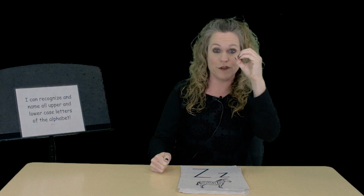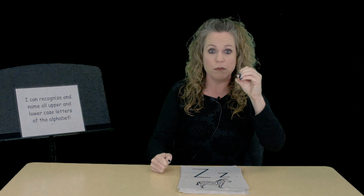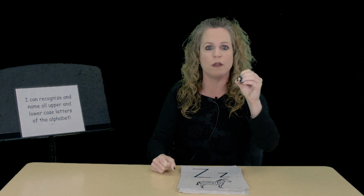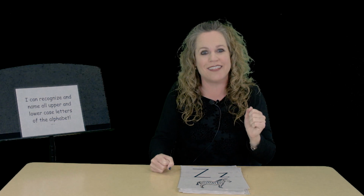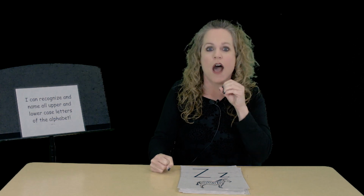When you take all your fingers together and make a circle, you've also made the letter O. And the sound is ah. Your mouth almost looks like the letter O when you say the sound ah.